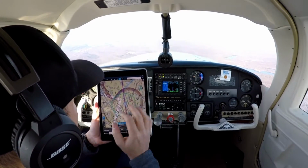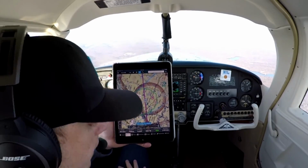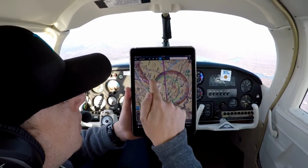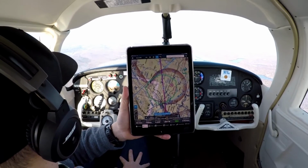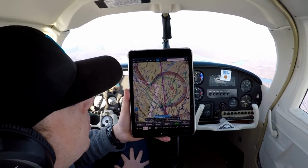That's us, and that's the ring I always mention. So it's pretty neat that you're able to have that technology and stuff of that nature as well. It kind of gives you an idea where you can go if you had an engine problem.